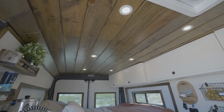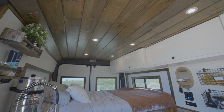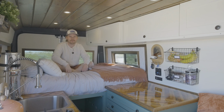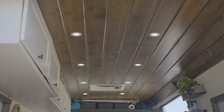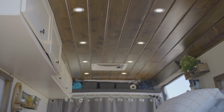With the Maxxair fan, we debated going back and forth between having one or two. We ended up just going with the one, and we put it up in the living area. Sometimes, and it hasn't happened yet because we haven't been in too warm of areas yet, we wanted to maybe put one back here as well, just to have one over the bed. And I'm a hot sleeper. I like to have that airflow. So we left it empty up above us, so there's nothing above us here in case we ever do want to add another Maxxair fan. But yeah, we thought about putting one up here as well.